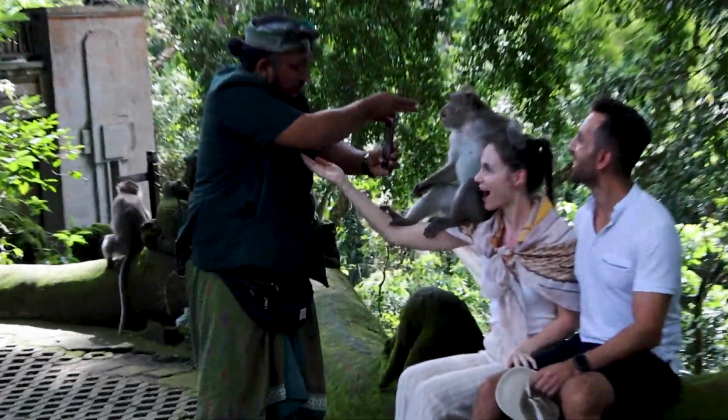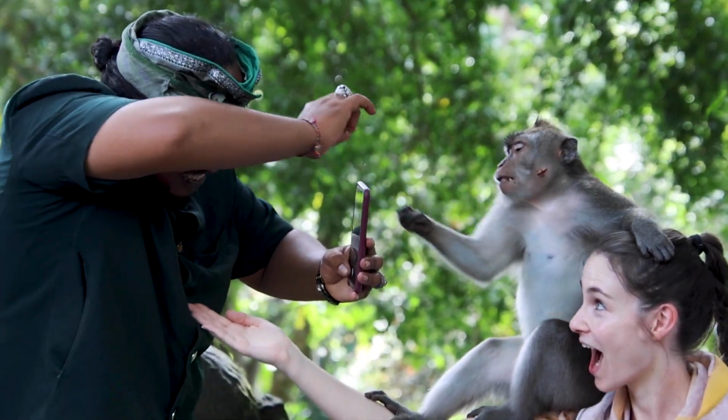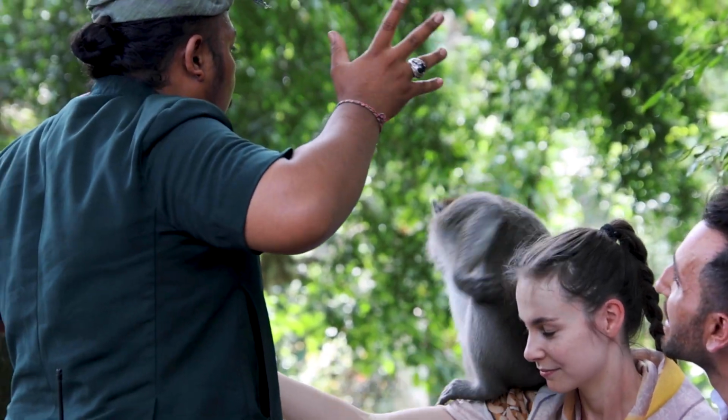Check this out, we're here at the place of the original monkey selfie. So the guy, if you can kind of see, he feeds the monkey while he's snapping a photo, so it looks like the monkey's snatching the phone. Yeah, we'll have to take one too.